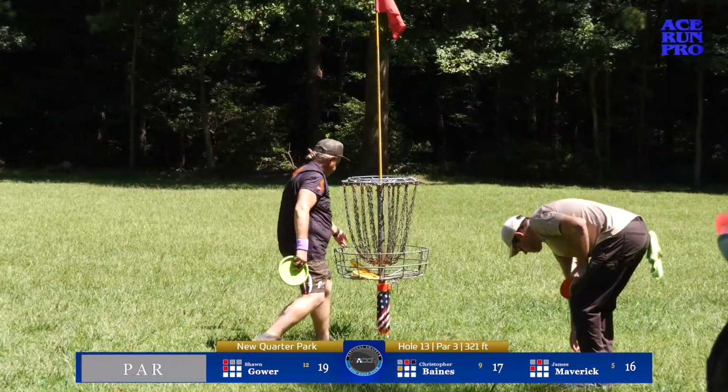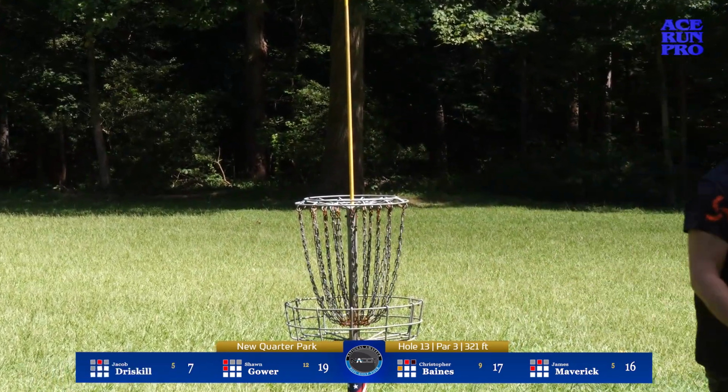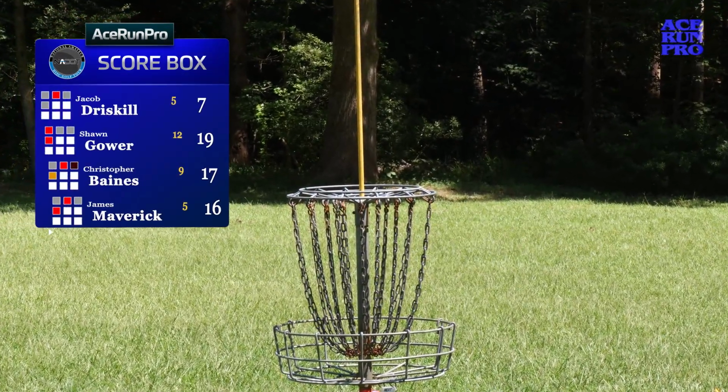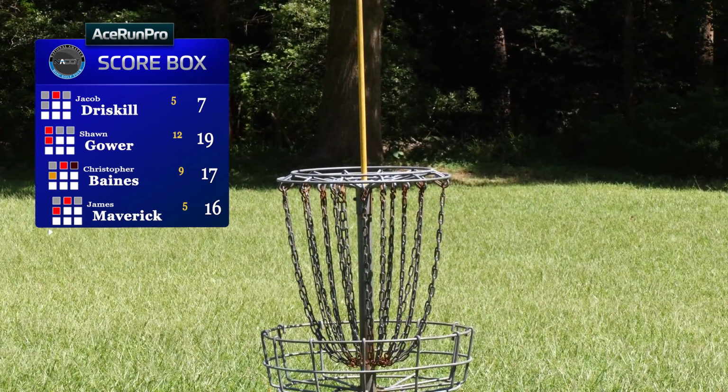A triple bogey there, unfortunately, for Baines. And the par for Jacob, that right there really is separating. Yeah, as you see, all of a sudden we've got a swap. James Maverick now moving up ahead of Shawn and Christopher.